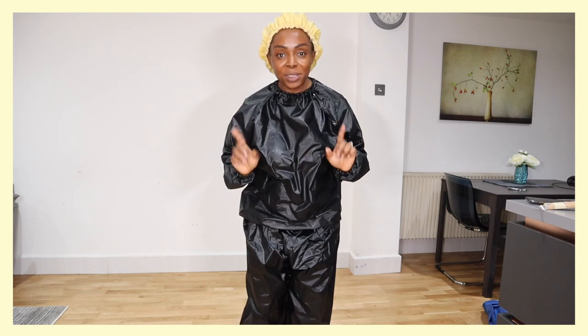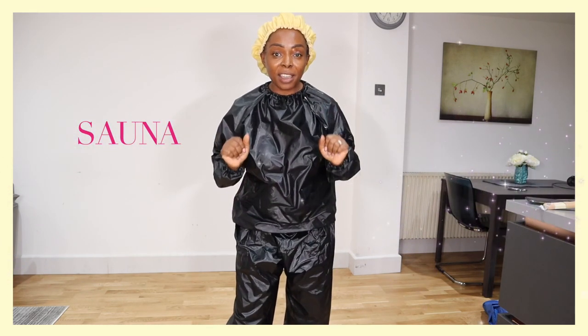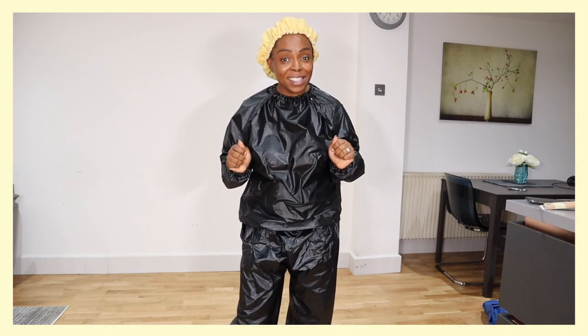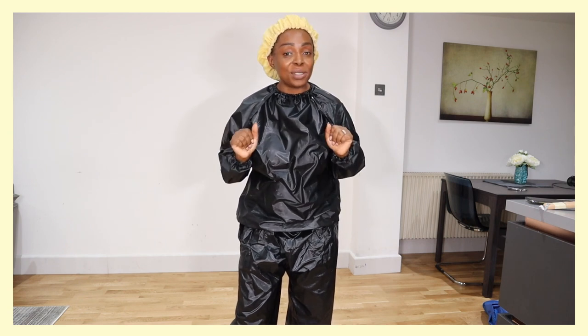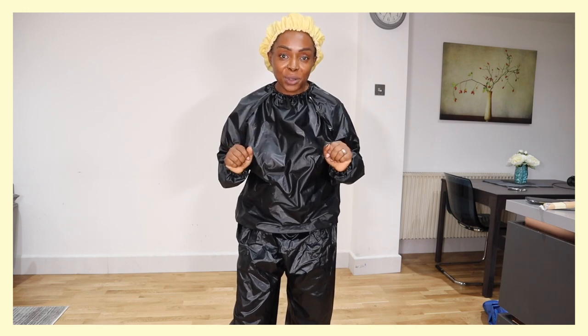So what we're doing today, we're having a sauna session. I'm going to grab my sauna and I'm going to show you which one I'm using. Do you want to stick around to see how many calories I burnt? You'll be amazed. You will burn those calories, you sweat so much. Let me get my sauna and show you how this is done.